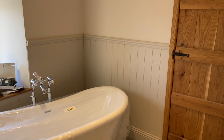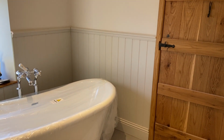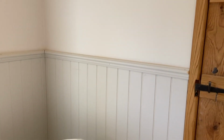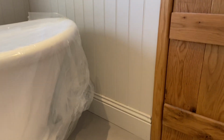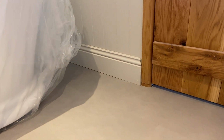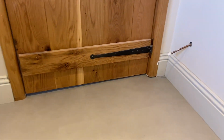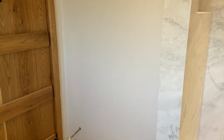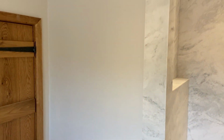And I do think that the paneling actually looks really smart and really elegant. I really like the dado rails. They just complete the room. They just give it that last final piece. And we've done some skirting boards on this side, and we've run the skirting boards around the back here, where the heated towel rail is going to go.